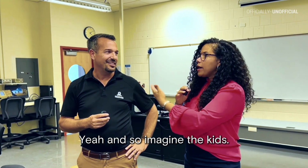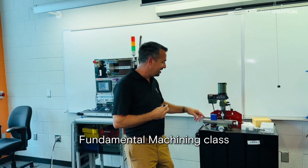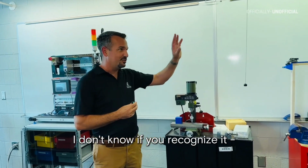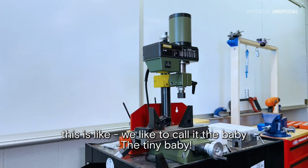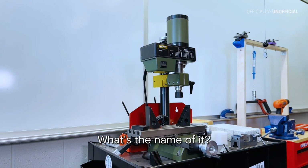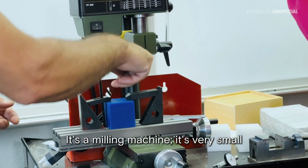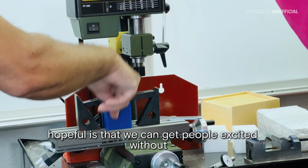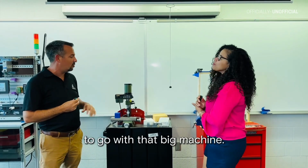And so imagine the kids. We're in the development stage of a new fundamental machining class. I don't know if you recognize those machines that were in the other room. This is what we like to call the baby machine. It's a vertical mill, a milling machine. It's very small, but what we're hopeful is that we can get people excited, since it's a little bit intimidating to go with that big machine.